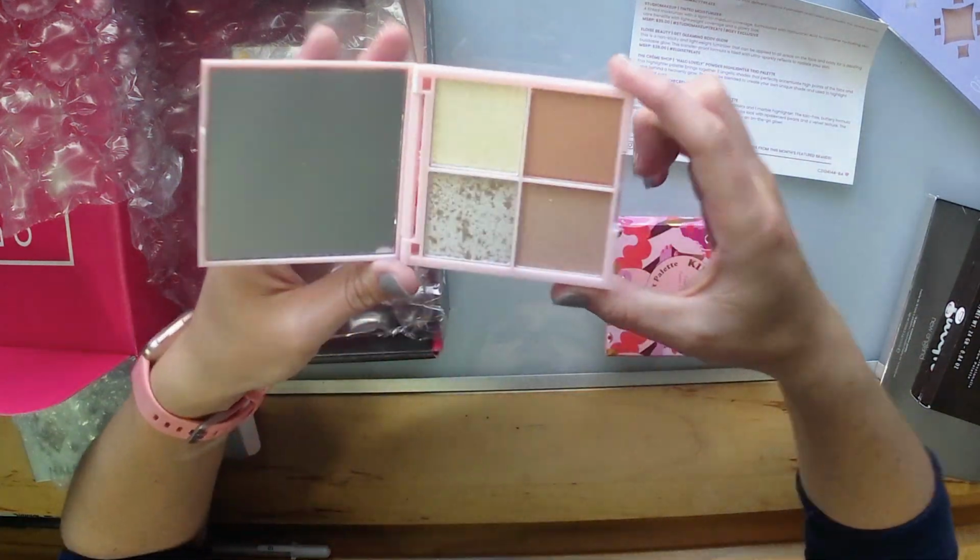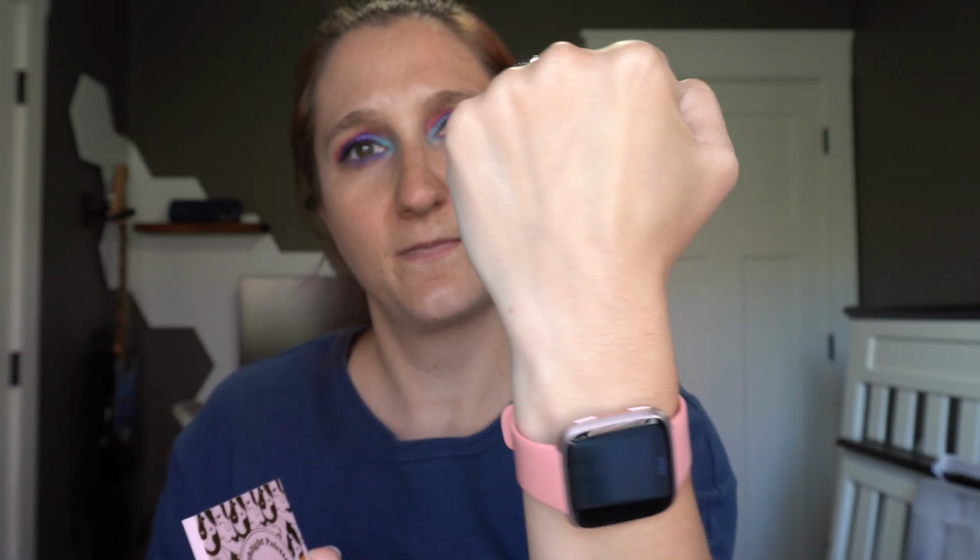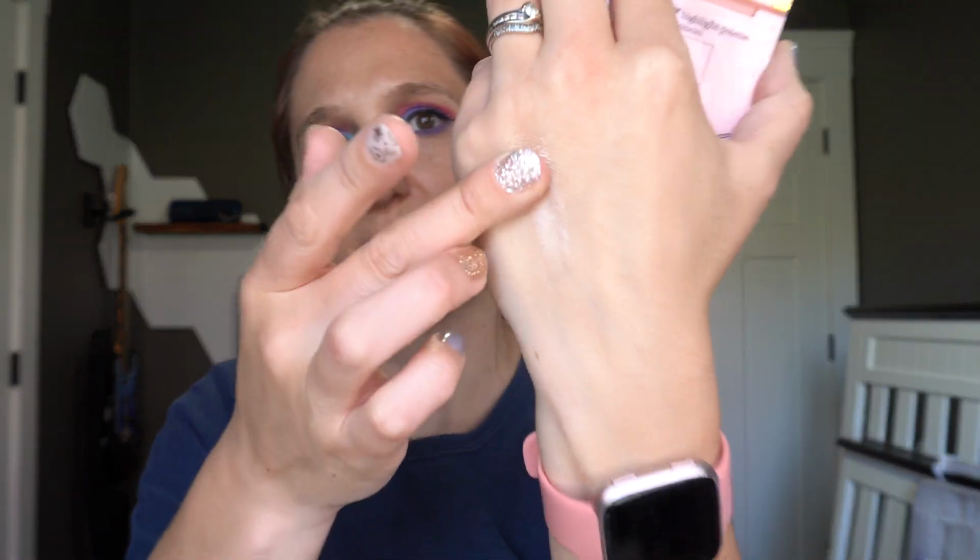Okay, so very interesting. So we've got some really nice shades in here as well. So we'll go ahead and swatch this first one right here. It's definitely more of a subtle highlighter than the Creme Shop one. Let's go into this marble one. That one's a little bit more bright. Then we've got like a medium toned peach right here.